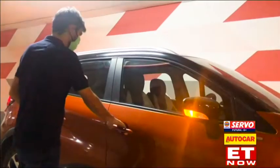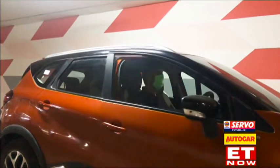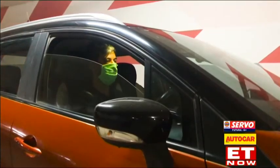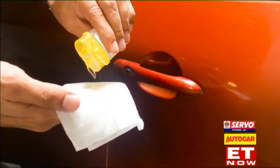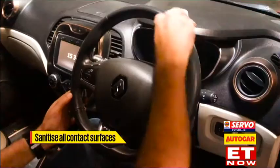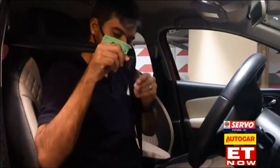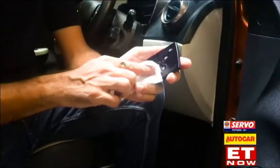Wear your mask to go in the car too, to prevent your own sneeze or cough spreading or even inhaling other droplets when you roll down your window. Before you start off though, thoroughly wipe down the surfaces you would have contact with, like the door handle, steering, seat and the gear lever, seat belts, buttons and knobs, as well as the key itself.